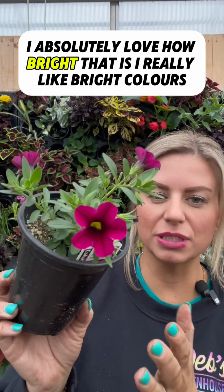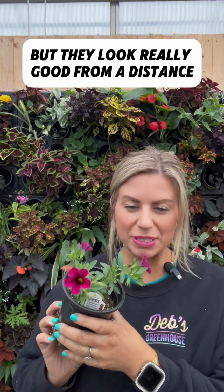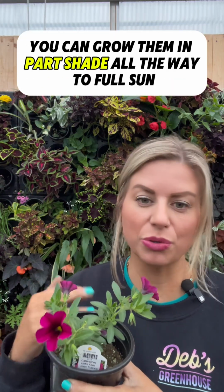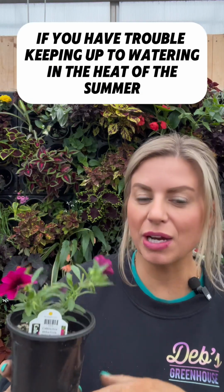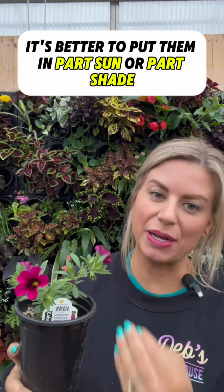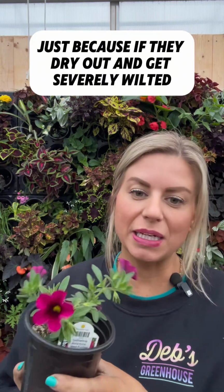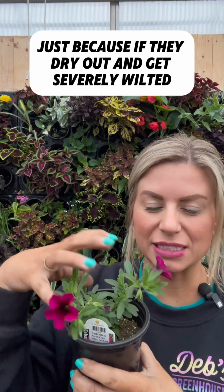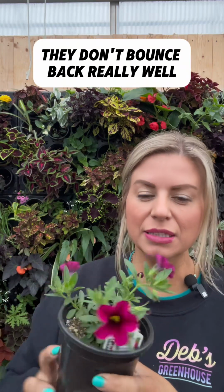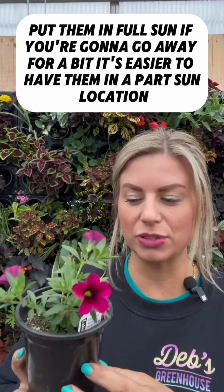I absolutely love how bright that is. I really like bright colors, but they look really good from a distance. So using Calibrachoa, you can grow them in part shade all the way to full sun. If you have trouble keeping up to watering in the heat of the summer, it's better to put them in part sun or part shade, just because if they dry out and get severely wilted, they don't bounce back really well. So if you have no trouble keeping them well hydrated, great, put them in full sun.